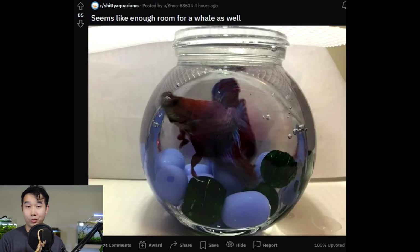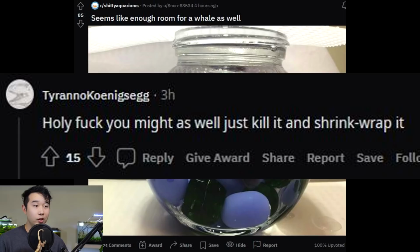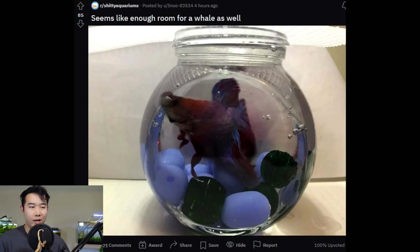By golly. This owner really thought the betta fish had too much space in here and thought, hey, it could use some substrate. It almost looks like a giant betta, but I know it's not a giant betta. I think it's just that this fish bowl, you know how ridiculous it is when you want to call something fish bowl, but it's not even big enough to be called a fish bowl. Literal torture. Holy F, you might as well just kill it and shrink wrap it. I don't know what a shrink wrap is, but I mean, yeah, I don't know why you're even keeping fish at that point. You clearly are not cut out for that. Time to move on to other hobbies.